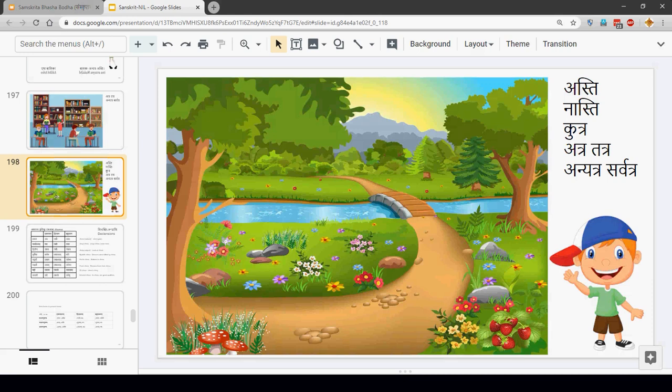Maybe I can send you some words. Maybe you can write only a few simple words, like Atra, Kutra, or Rama, in Devanagari on a piece of paper, take a picture, and either email it to me or WhatsApp. That's fine. I just wanted to get an idea of the handwriting, how we are progressing on the script. Yeah, that's good. Thank you.